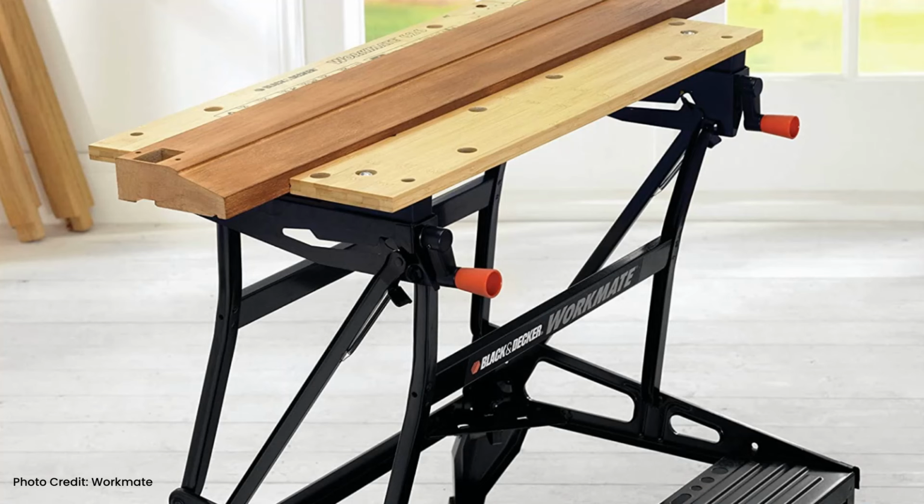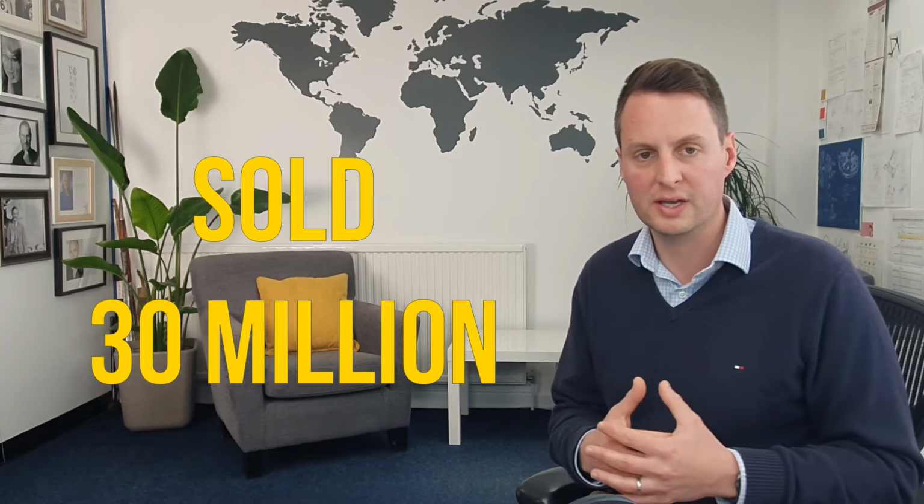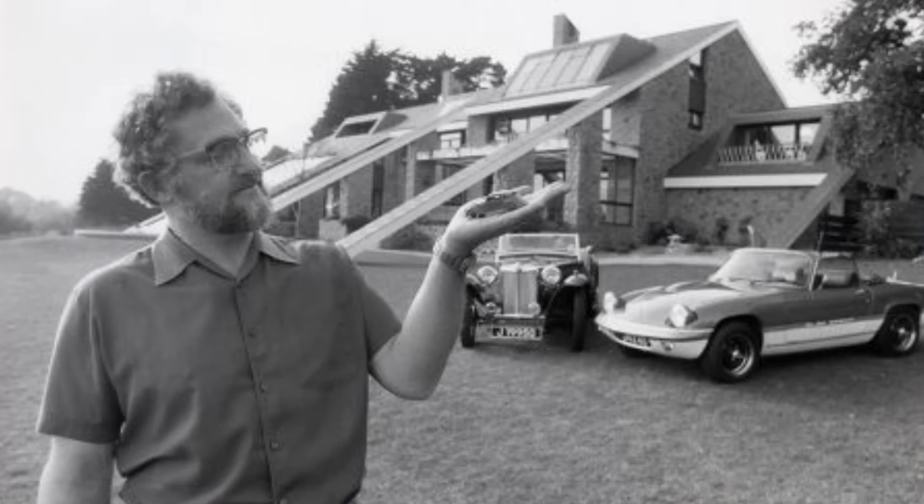Let's now look at a product that we didn't develop. This is the Workmate. This was originally invented by a guy called Ron Hickman, eventually licensed to Black & Decker. Now, Ron made between £1 and £1.50 per unit sold, and Black & Decker, by the time of Ron's death in 2011, had sold 30 million Workmates. So you can start to understand why Ron had a rather large house on the island of Jersey as a result of coming up with this idea.